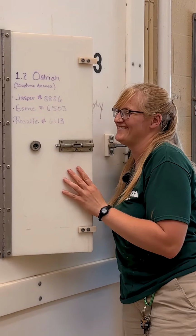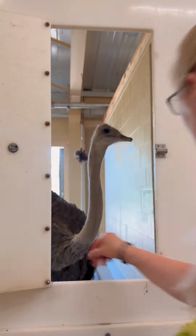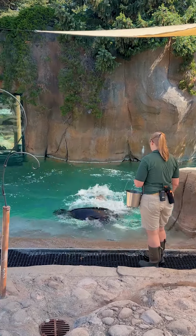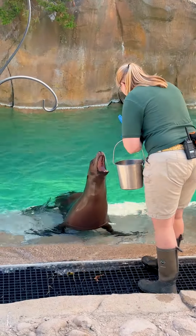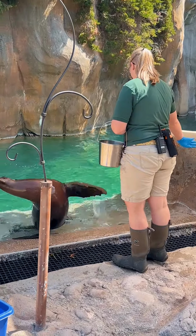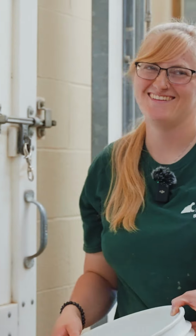As a keeper, one of my favorite parts is just working one-on-one with those animals. So getting to do training with the ostrich in the Africa area, in the Arctic area, I also get to work with our sea lions. And at night, I get to work with our wolves. Just having those one-on-one relationships, seeing how they progress from when we start from the very, very beginning. It's just really neat to see how they progress and see how their confidence builds with me as their trainer, and that therefore builds my confidence as a trainer. So it's just really neat to gain their trust.